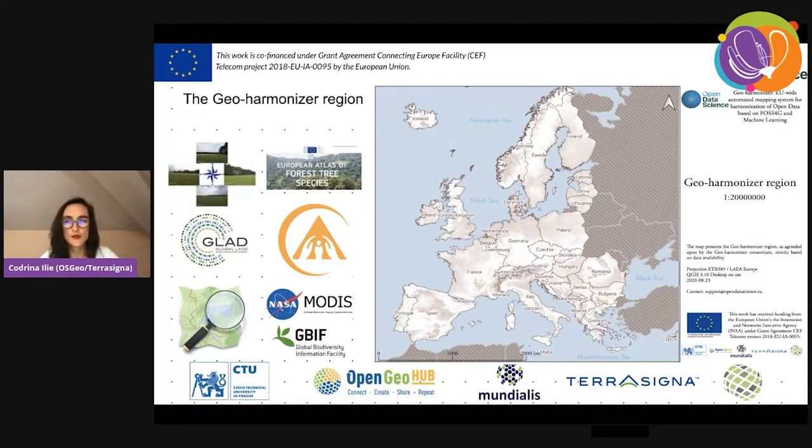The Lucas dataset, for those that are not familiar with it, is a land use and cover area survey. It is a dataset with an activity to collect it, to maintain it, and to improve it, an activity led by Eurostat and the European Atlas of Forest Tree Species. On this slide, you can also see some other data sets and databases that were used for the creation of the geo-harmonized map layers that are available or will very shortly be available on the geo-harmonized web app. And I will not insist on this one.